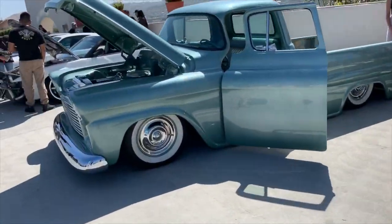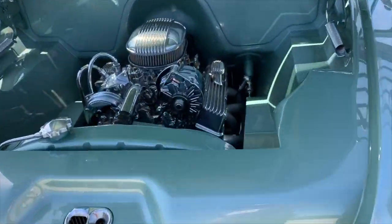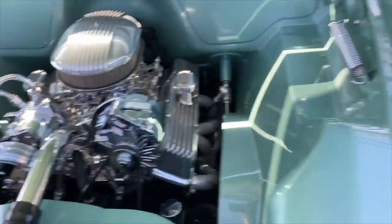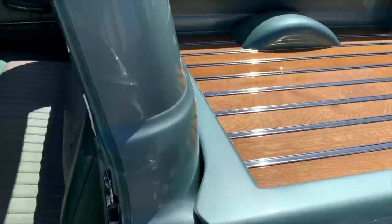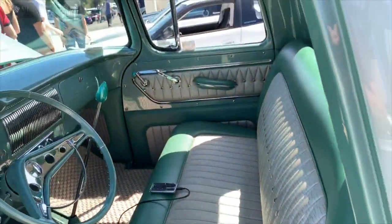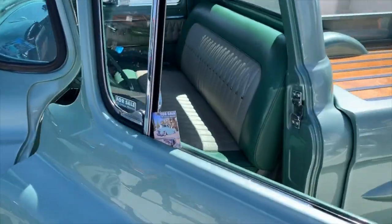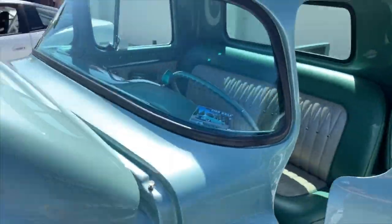BMW. This is cool. Look at this. A lot of custom work done on this. Look at the small block in that. Really nice. A lot of work done for this. Interior is beautiful. Tray looks good. Look at the mat in there. Love it. For sale. You want a cool cruiser? This is the thing. Yeah. 59 Chevy for sale. Very cool. Love it.